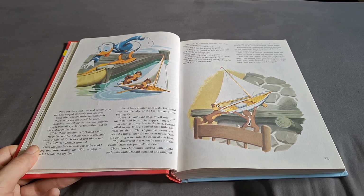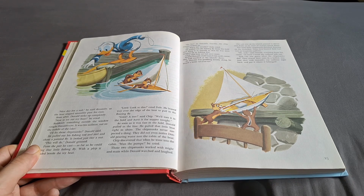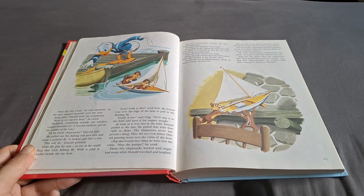He pulled out his fishing rod and reel, and chose a painted fly. It looked just like a nut. "This'll do," Donald grinned. From the pier he cast as far as he could, flinging the little fishing fly. With a plop it landed beside the toy boat.